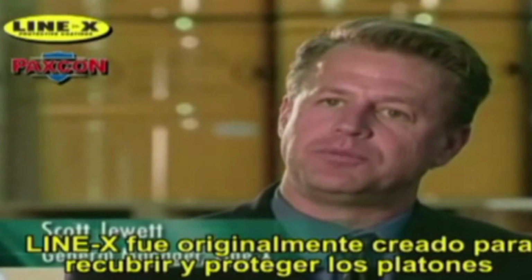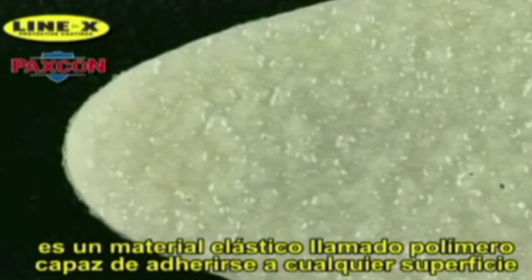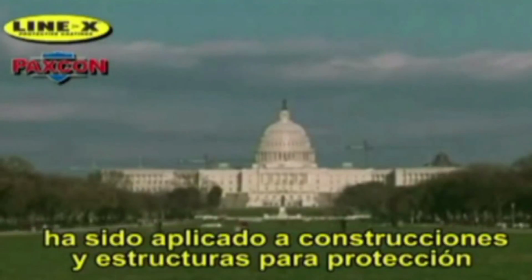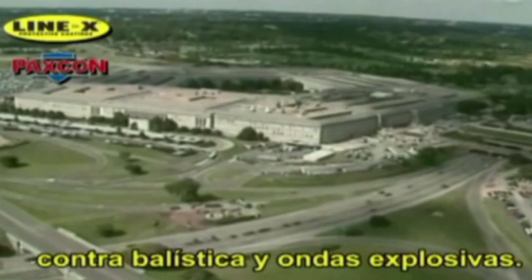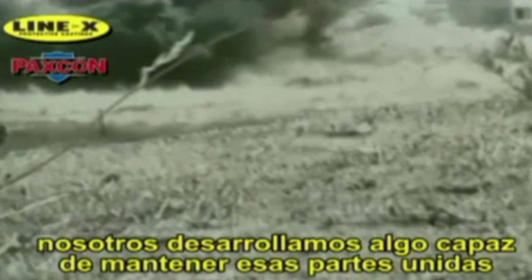LINE-X was originally developed as a product to be put on truck beds to protect them against abrasion and rust. It's a sprayed-on material. It's called a polymer, and it means that it's elastic and it adheres very well to the substrate. The product was very successful in that industry and has subsequently been used for spraying on buildings, structures to protect them against ballistics and blasts, such as a terrorist bomb blast. That's the #1 killer in a terrorist attack of a building. 80% of the deaths and damage is caused by fragments or pieces of that building flying at high speeds. We've developed a method to be able to hold those pieces together.